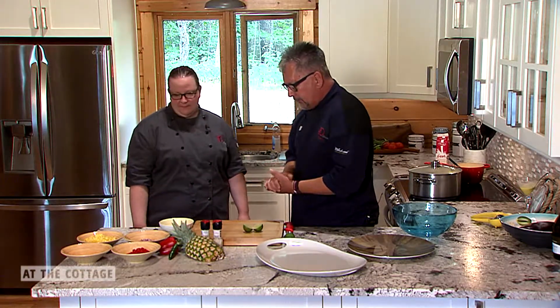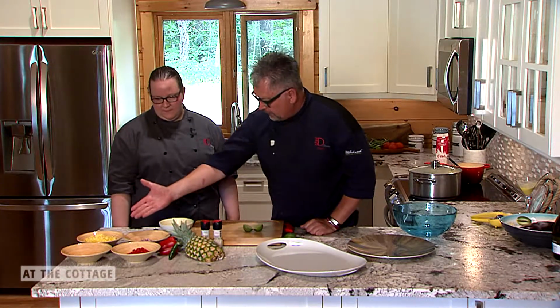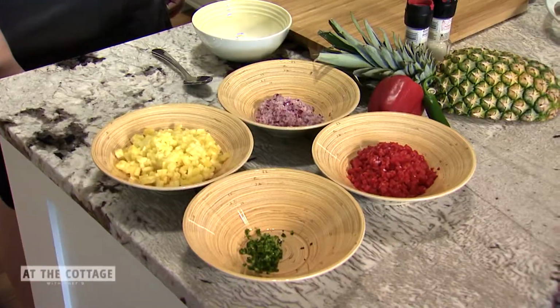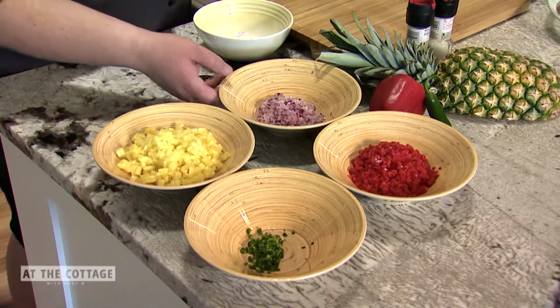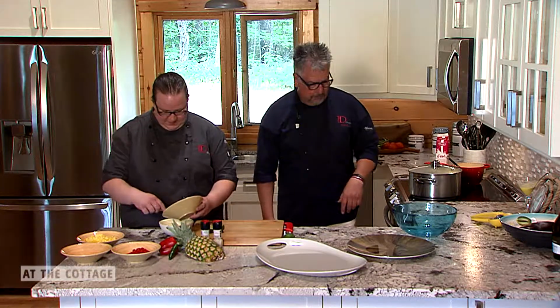What we have here is some red peppers, some red onion, some pineapple, and some Ontario jalapenos. With the heat that we've had this year, the jalapenos are hot, almost Mexico hot. You do it. No problem. You put it all together, and then we're going to put a little bit of lime juice in with that.